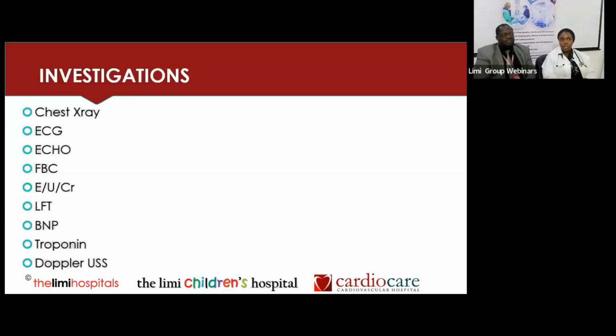Then we have echo. Now, echo is not something that is readily available, but it's quite diagnostic, quite key in diagnosing heart failure. But chest X-ray is readily available, and we can have an ECG done. There are no pathognomonic ECG changes that can say, once you find this, it's heart failure. No. But it is very rare for you to find a normal ECG in a patient with heart failure.